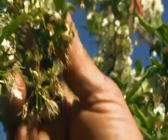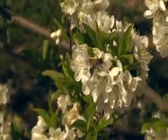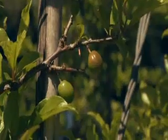There we go. Here's a nice little plum coming here. Look at that. There we go. Those are all plums. It's amazing to see the results of the bees. So we just see the bees working the flowers all the time, and that's actually the more important thing, that they get that.